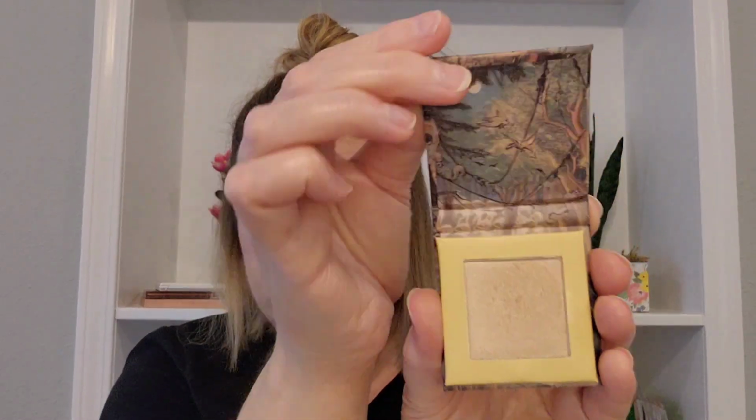This highlighter, this is the Eternal Youth highlight in the shade Gold Glow. Not only is the packaging beautiful, however, it doesn't stay closed. I only have one of these. I have 3 things from that brand, and only one of them will stay magnetized. So for the quality of the product that you get inside of this, I'm willing to overlook the fact that it won't stay closed.